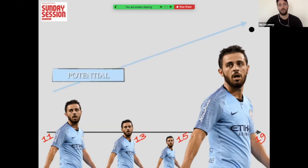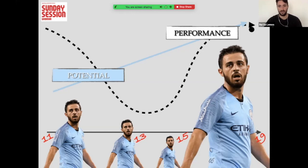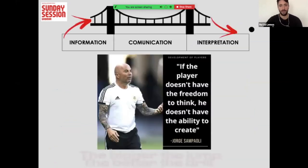So his potential is continuing to grow, but his performance is different during these ages, 13 or 15, for example, for players who are not developing physically at the same rhythm as the others. We also need to create context so as not to lose this kind of talent. That is the most important job for us.